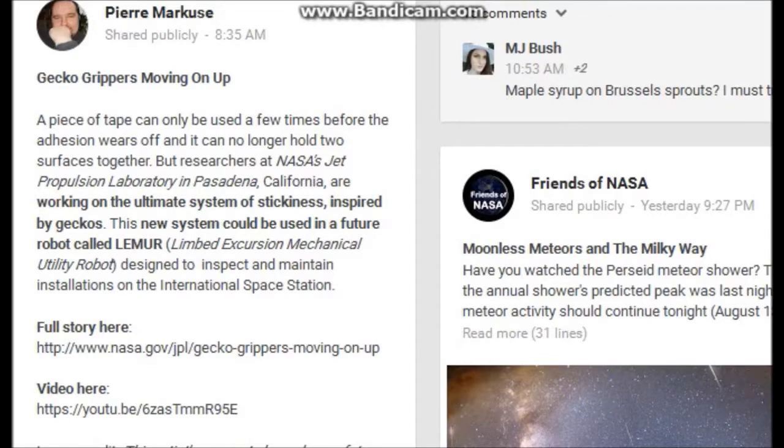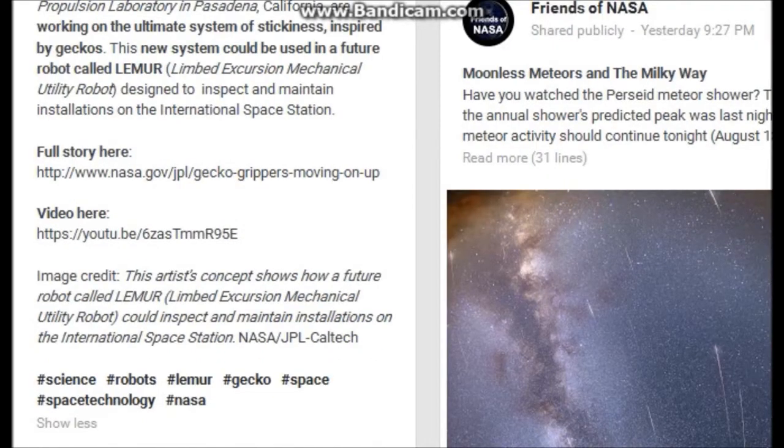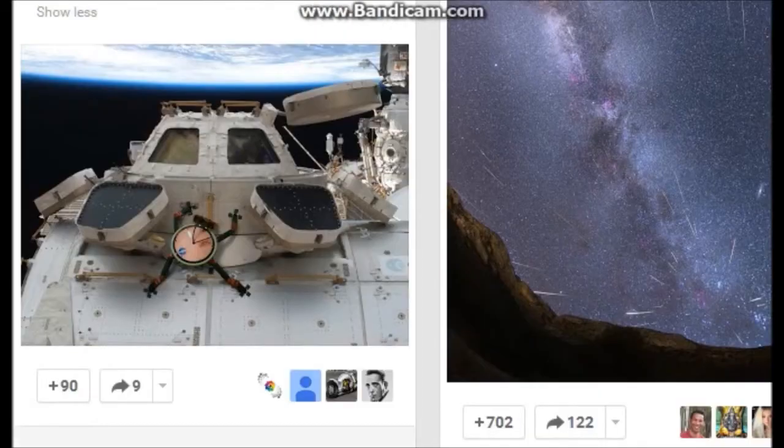Gecko grippers, moving on up. A piece of tape can only be used a few times before the adhesion wears off, and it can no longer hold two surfaces together. But researchers at NASA's Jet Propulsion Laboratory in Pasadena, California, are working on the ultimate system of stickiness. You can read the story here at nasa.gov.